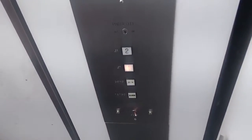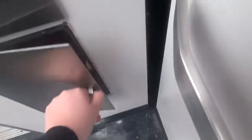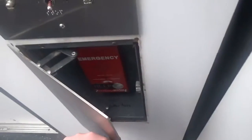You need shoes. Here we go. This is an epic elevator. Montgomery Square GMP, hands-free ADA code compliant phone. Installed in 1979.